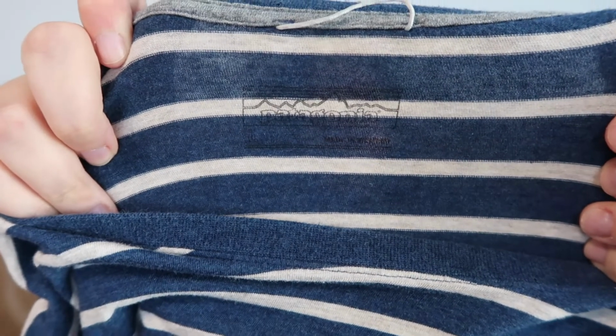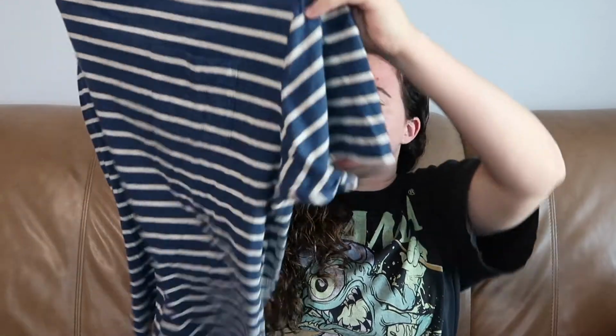This is the only thing from the Savers haul that I have listed already. I just did it before I came and filmed this video. This is Patagonia size large. This is from spring of 2019, so it's not too old. And this is called the Squeaky Clean Pocket T-shirt. Just has a single pocket right here. And the color, I think, is like stone blue stripe or something like that. It's blue, and then it has like a very light heathered gray stripe. If you can't tell by my voice, I am still a little bit sick, so it is what it is.